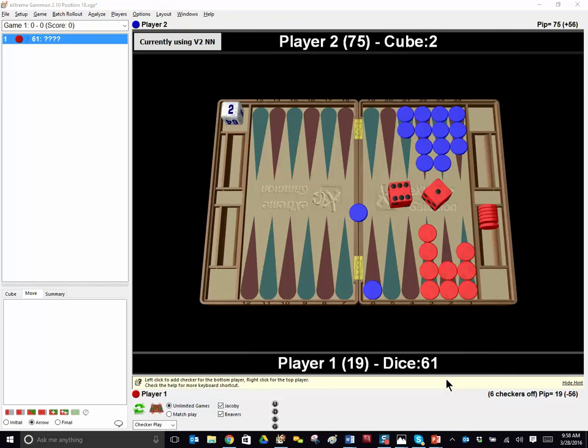First thing you should know is when you are forced to make a play, make that part that's forced. You have to take a checker off with the 6. Now you decide what to do with the 1. Why don't you think about it and see what you would do with the 1? Obviously, you're not going to play from 2 to 1 and leave a shot. You're either going to take 1 off or move from 3 to 2.